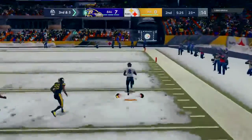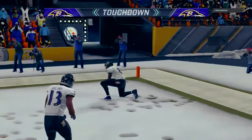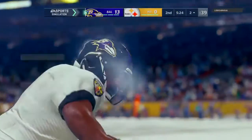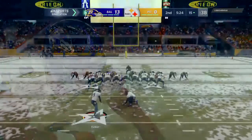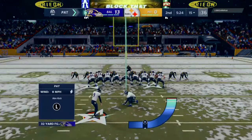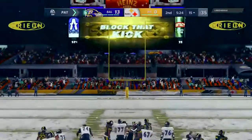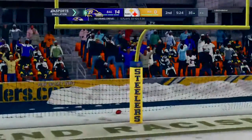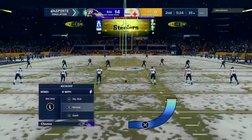He may try and run for the... And now off to the races down the right side. And he'll take it into the end zone for a Ravens touchdown. Lamar Jackson, his 2nd TD of the game and 18th of the year. And the Ravens will extend their lead. And it's good to make it 14-0. Is good. Makes the score Ravens 14, Steelers nothing.